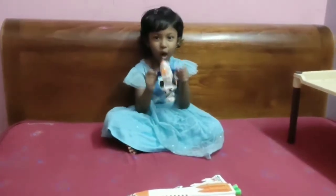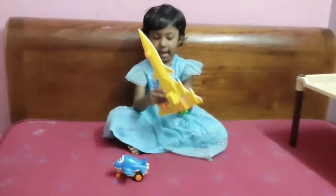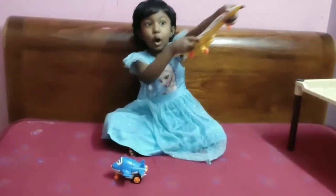Third one is long and short. Aeroplane is short. Blue color aeroplane short. Okay. White color aeroplane is long.